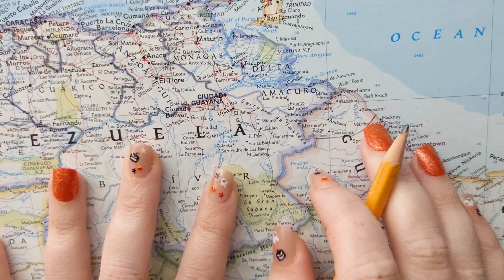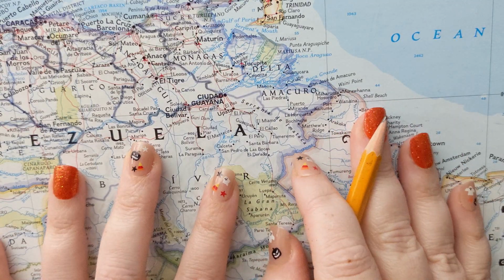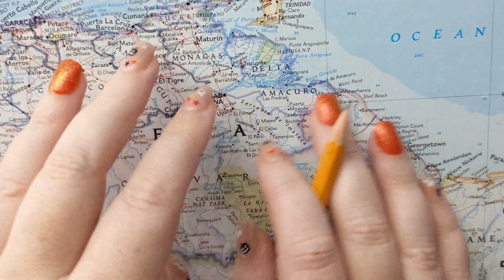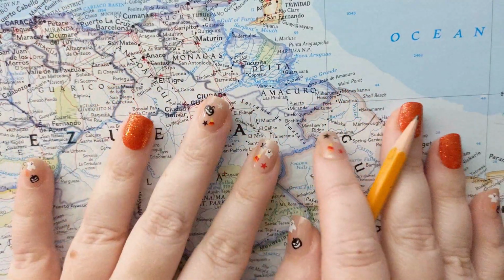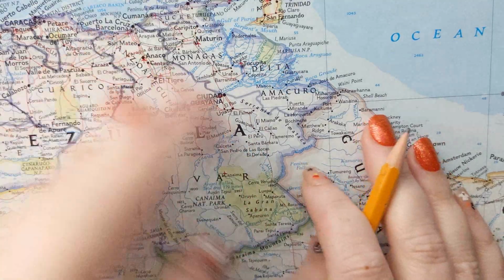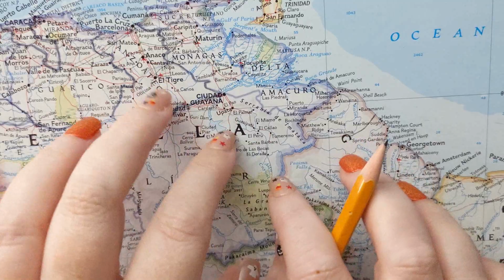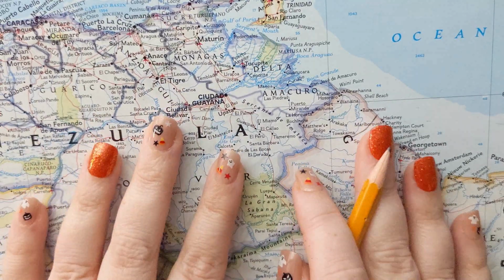That industry has shut down, and now the main mined mineral in here is gold. There isn't a huge gold industry, but gold can be found there. And it's just a very small industry that some people partake in here.